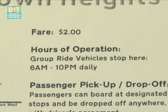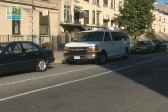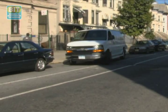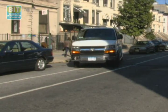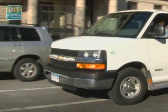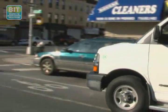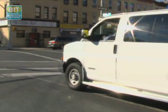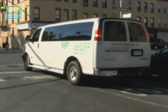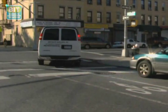The vans cost $2 a ride and are designed to assist those living in areas where the MTA has discontinued bus routes. The first group ride vehicles hit the streets around mid-September in Queens. Brooklyn's B23 and B39 routes are also part of the pilot. The B71 route starts in Crown Heights and ends in Red Hook, with Brooklyn Van Lines providing the service.